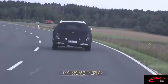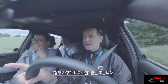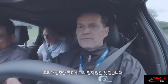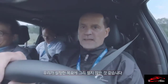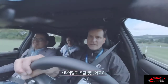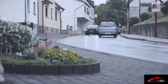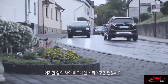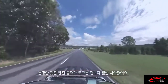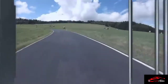What's your first impression of this TX? My first impression is much better. It's much better. Okay, it's a different concept, I know, but I guess we are not that far away from the target. But it's still very bumpy, right? And the steering feels a little bit synthetic. But the car itself and the steering, okay, and it's really significant that the power and the torque of this engine is much, much better than the other one.